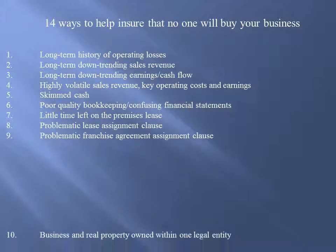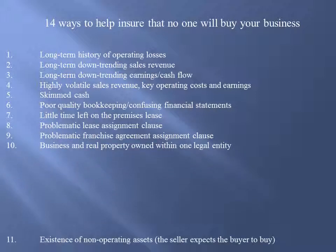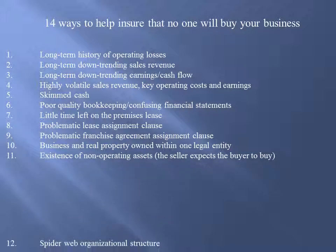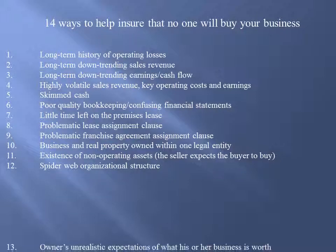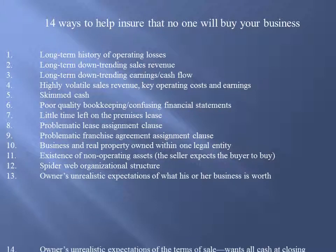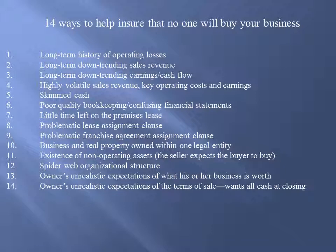The business and real property owned within one legal entity. The existence of non-operating assets that the seller expects the buyer to buy. A spiderweb organizational structure. The owner's unrealistic expectations of what his or her business is worth, and the owner's unrealistic expectations of the terms of sale. In other words, the seller wants all cash at closing. In the balance of this presentation, we will address these 14 obstacles to selling a business in detail.